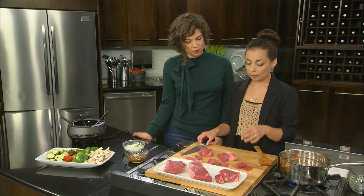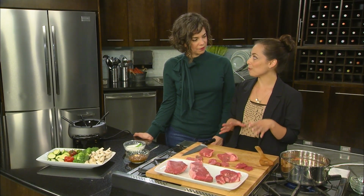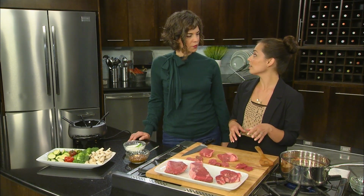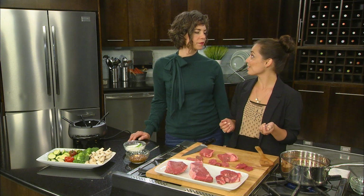Another tip that I like to point out is that when you're working with raw meats and you want to cut them easily, and you don't want them to move around on you, have them pulled out of the freezer, so they're a little bit cold. Pop them in there for about 15 minutes before you start slicing, and away you go. That's an easy way to do it.